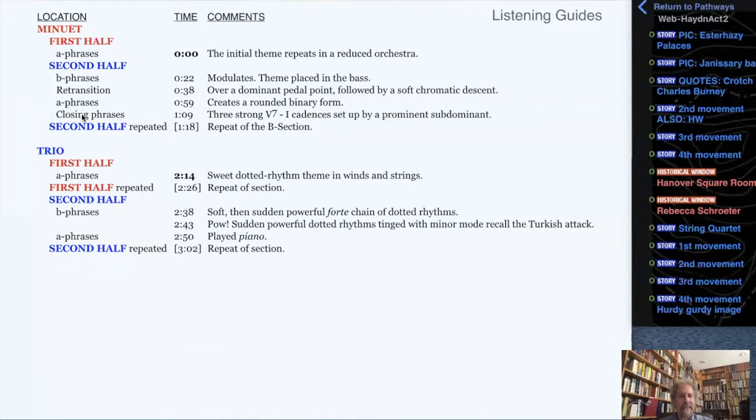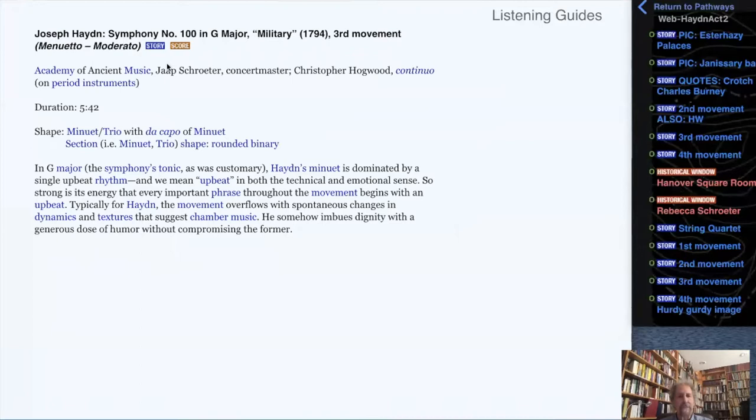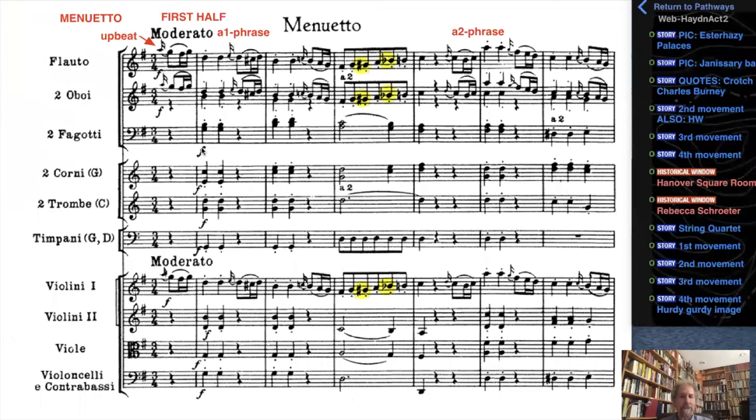So Haydn is very intent on making this much more interesting than a simple dance form. The score really shows us how he pulls this off. My goodness, look at this. A lot of activity going on, much more sophisticated than we would expect. So all of these fast notes then are part of what we call a rhythmic upbeat that gives the movement its forward motion. Ta-ta-ta-ta-dum-bum, ta-ta-ta-ta-dum-bum.